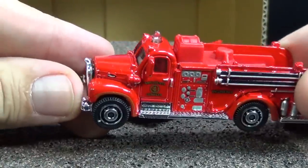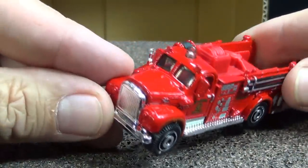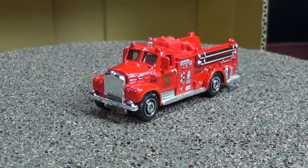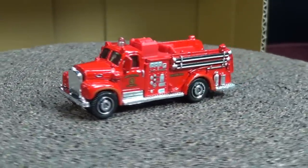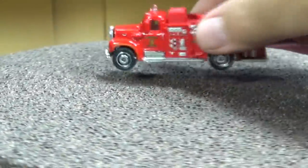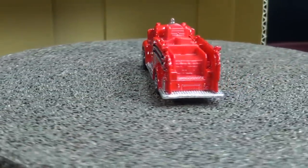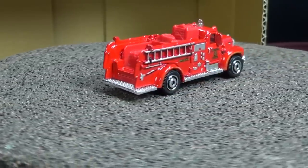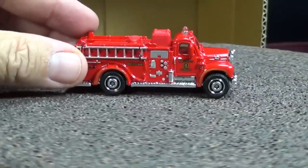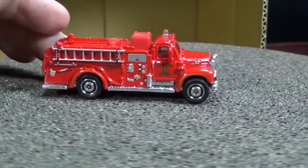There is an interior to the Mack. A little hard to see because the windows are so small. But let me give you the 360. Sorry for the noisy turntable. It's got this funny sound to it. Are they the same on both sides? Take a look at that side.